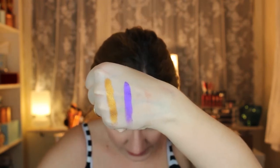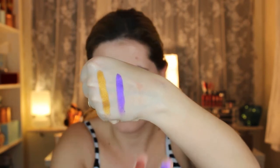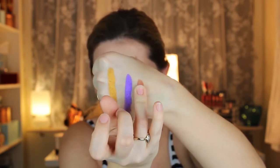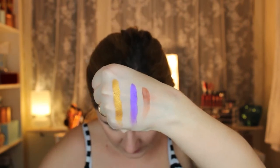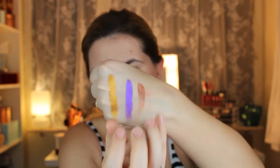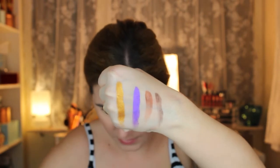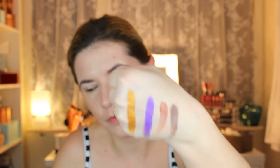And these last two are matte. Savannah Desert is this one, a brownish color. And the last one is Brownie, a dark chocolate color. Like this. These two are not as pigmented as the others, but they are beautiful.